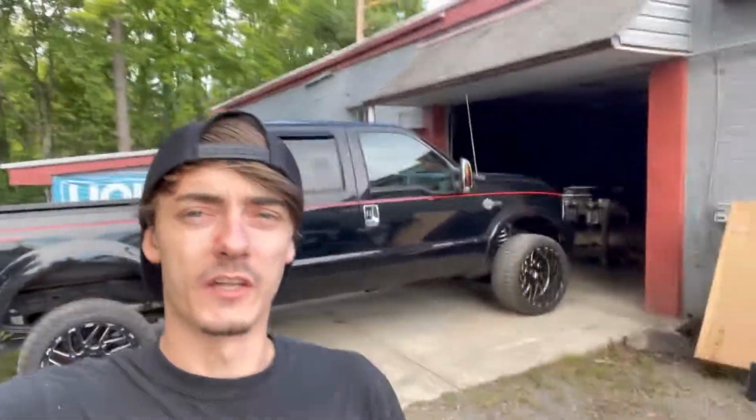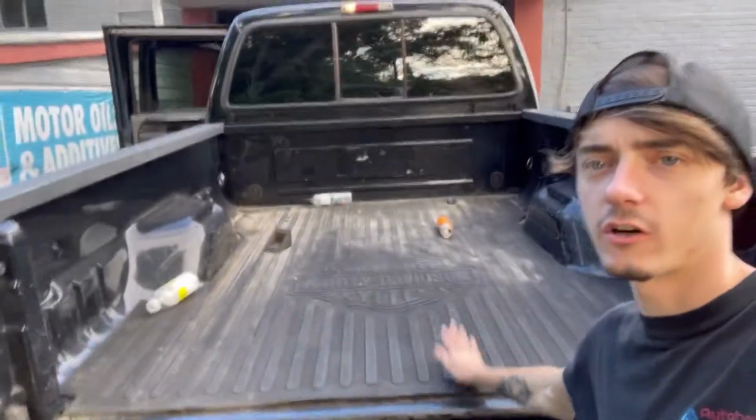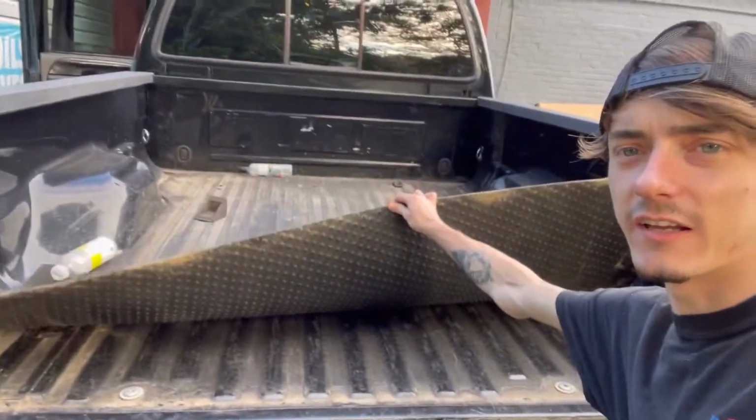But yeah, so we are starting decon day one here. Sorry, I'm rambling. What we're gonna do first is start with the bed. The bed has a Harley mat in it, which is pretty freaking sick. Yeah, so that's pretty cool. It's got a Harley mat in here, but under this is kind of like absolutely ruined.